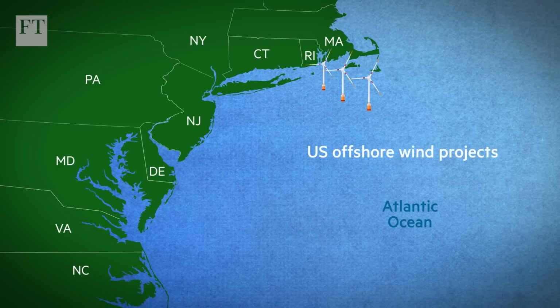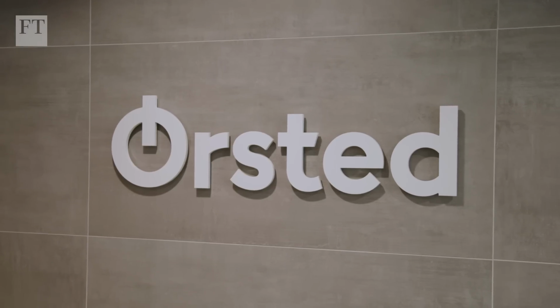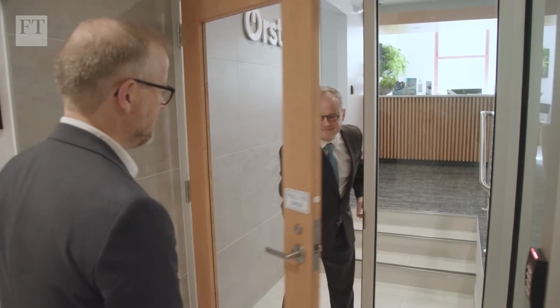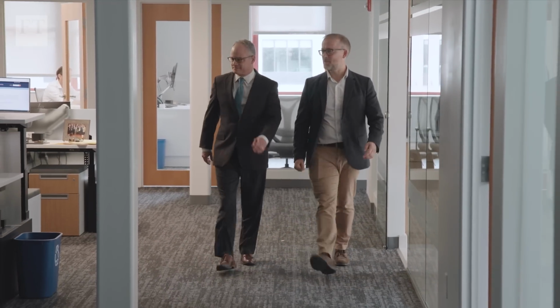There are numerous major offshore wind developments dotted around the East Coast, and Rhode Island is the construction hub for several of them. Danish multinational Ørsted runs the projects here. The renewable energy firm's business case has been bolstered by recent concerns about energy security.